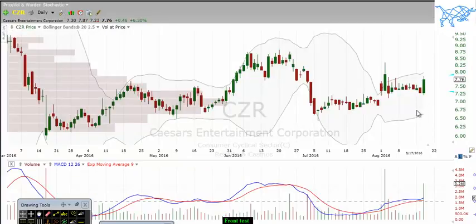CZR, you want to be looking at volume here. Look at the volume that we had on this day right here. Heavy volume, one of the biggest volume days of the entire year. Again, we have another high volume day. This is a bullish engulfing candle right here. I'm looking for CZR to be heading higher.